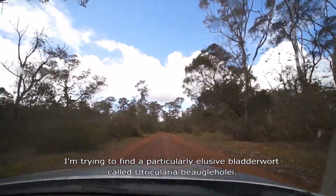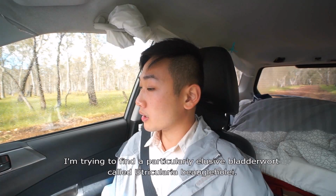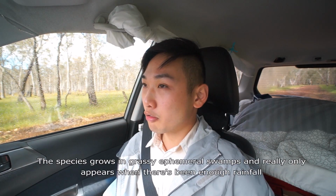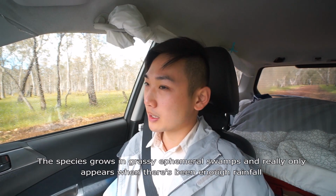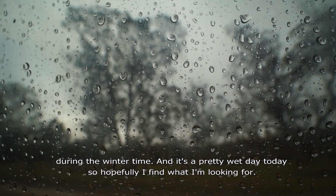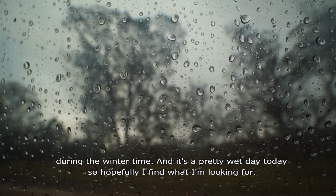I'm trying to find a particularly elusive bladderwort called Utricularia bugleholii. The species grows in grassy ephemeral swamps and really only appears when there's been enough rainfall during the winter time. And it's a pretty wet day today, so hopefully I find what I'm looking for.